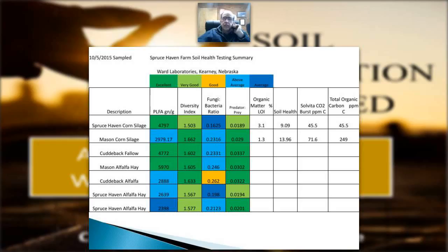VLFA, diversity index, fungi to bacteria ratio, predator to prey ratio, and of course the old standard organic matter percentage. Then they have a soil health index and a CO2 burst. So those are some of the measures that have been recommended to assess soil health. The top 2, we did both kinds of tests to get a more thorough understanding.